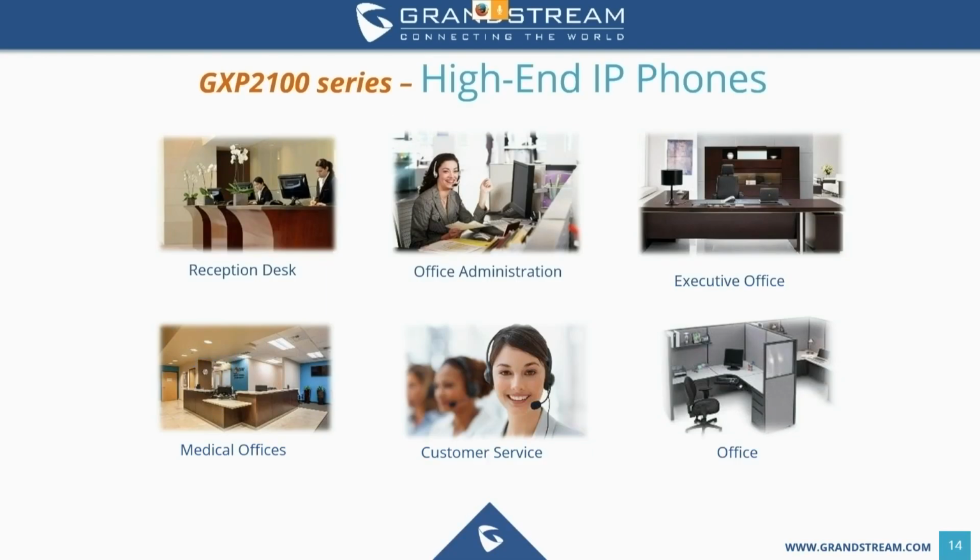So again, really great for anybody that's going to need advanced features, is on the phone a lot, receptionists, administrators, executives, medical offices, customer service, the ability to handle a lot of lines, transfer a lot of calls, et cetera, as well as a lot of office workers.